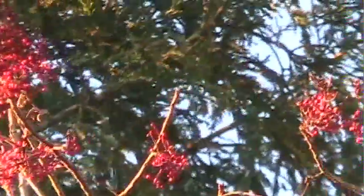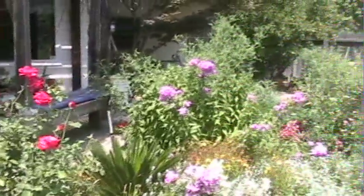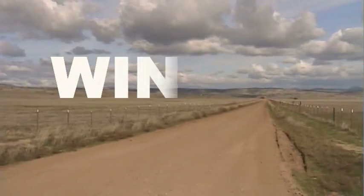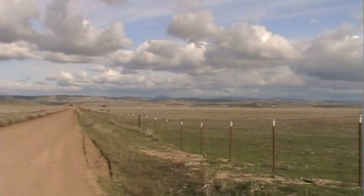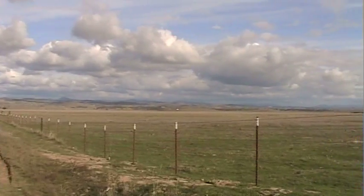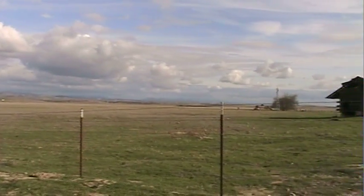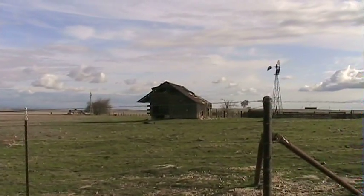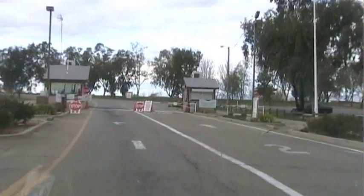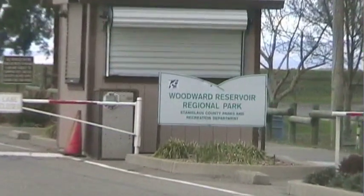Now let's get out of our backyard and out into the country. As the year begins, it is winter, and a good place to explore at this time of the year is the eastern side of Stanislaus County, running along the county line with Tuolumne County. We will begin at Woodward Reservoir and go toward LaGrange.